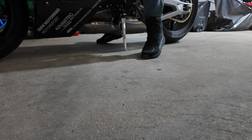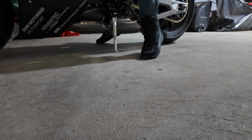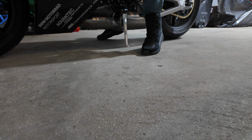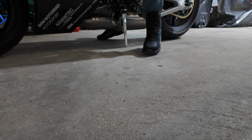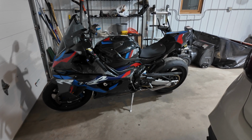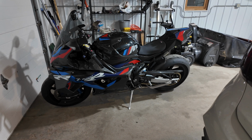Yeah, so that's the S1000 seat. To give you an idea how much lower you actually get, for $600, this is how much lower you get. Not very much. Yeah, so that's pretty much my M1000 demonstration for the day.